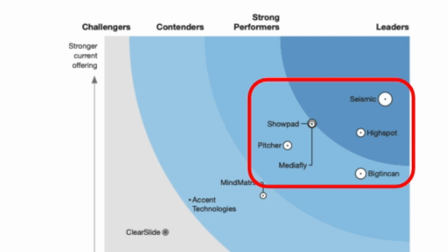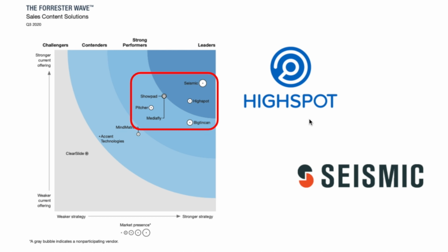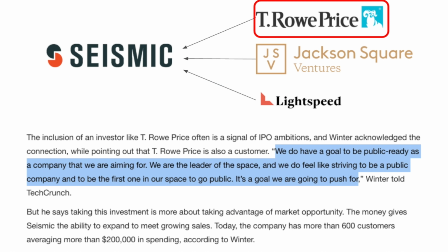Now, BigTinCan is one of 5 solutions that can provide sales enablement software to businesses. The companies leading the way in sales enablement are Seismic and also HighSpot. What you need to know with Seismic is their latest investment round of $100 million in 2018 was led by T. Rowe Price and Lightspeed Venture Partners.